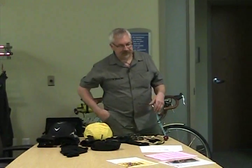Not to talk too much about maintenance, but when people come in and say, should I invest money in this old bike to fix it up? My first question to them is, does the bike fit you? If it doesn't fit you, it's not worth it. If it doesn't fit you, can it be made to fit you? And then we're looking at additional costs to make that bike fit properly.